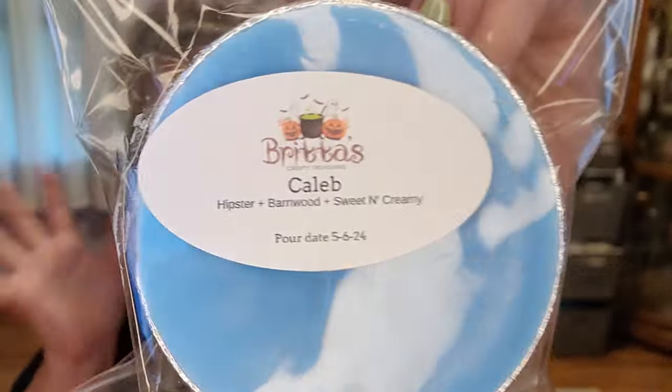Okay, so this one is called Caleb. This is hipster, barnwood, and sweet and creamy. I am so excited to smell this one. So excited. Oh, this is fabulous. Oh my gosh. Absolutely. Oh God, that's nice. So nice.